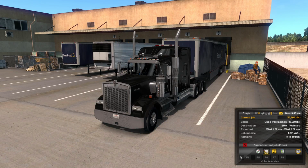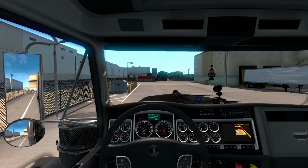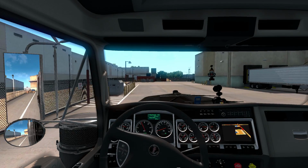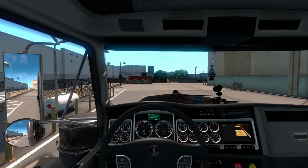So let's go ahead and get on the road, shall we? Gonna get that off the screen. Gonna start this truck up. Very good sounding truck. I like this truck. I like the sounds this makes. Very awesome truck. Let's get on the road, shall we? Put it in drive.